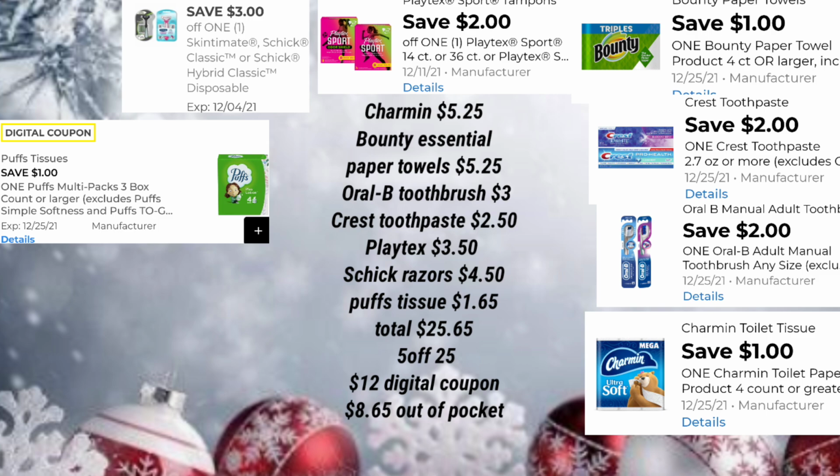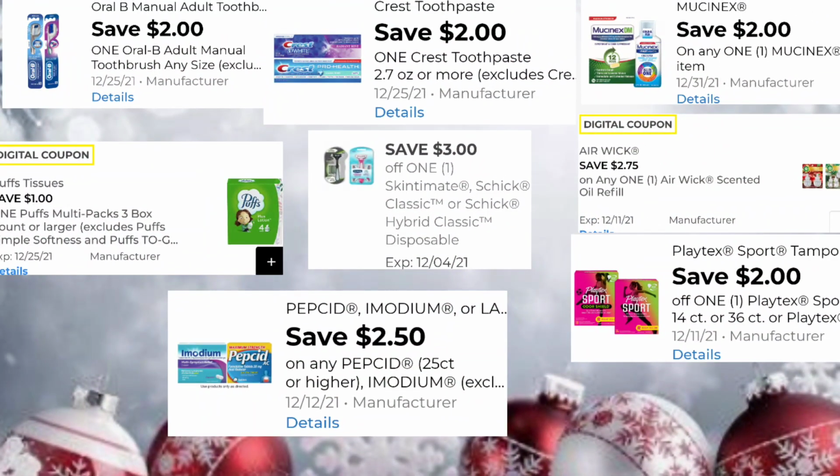So what I tried to put together here was a low out-of-pocket deal, just in case you want to keep it low out-of-pocket. But remember, you can always put in items that you need for your household. So I didn't have enough room to put everything as far as what my total is going to be, but that'll be on the next slide.